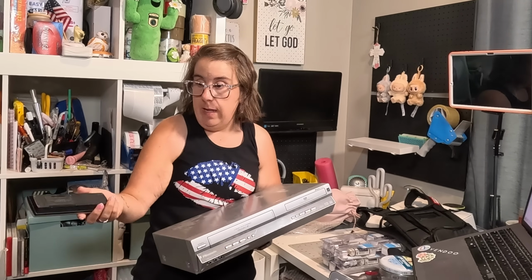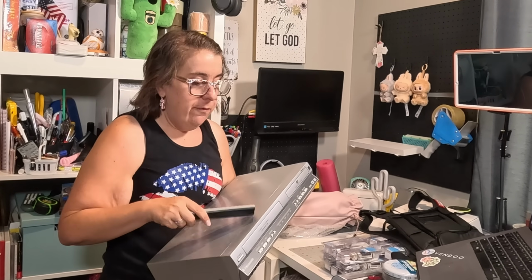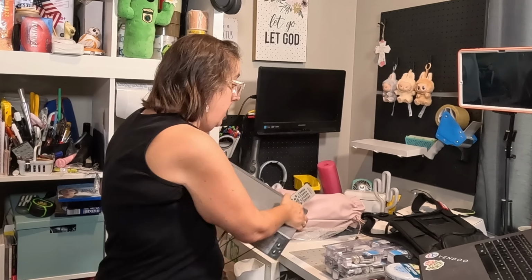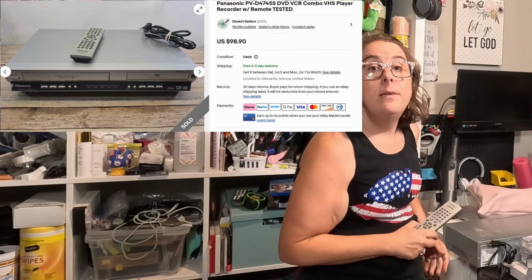And I did that with the last one that was in the last video. I didn't find the remote. Ordered one on Amazon for $10 and included it. So if I'm buying it for $10, I don't want to spend another $10 on a remote. That's not ideal. But in this case, it came with it. I paid $10 and it sold for $98.90. So yeah, just under $100 for a combo player.